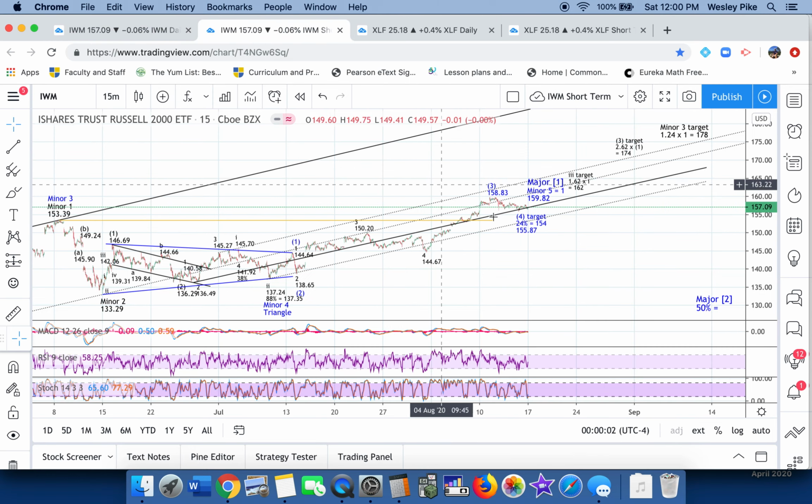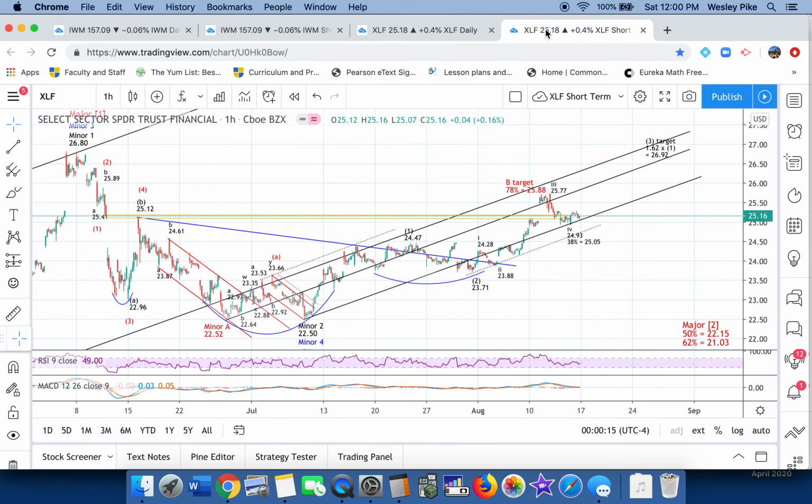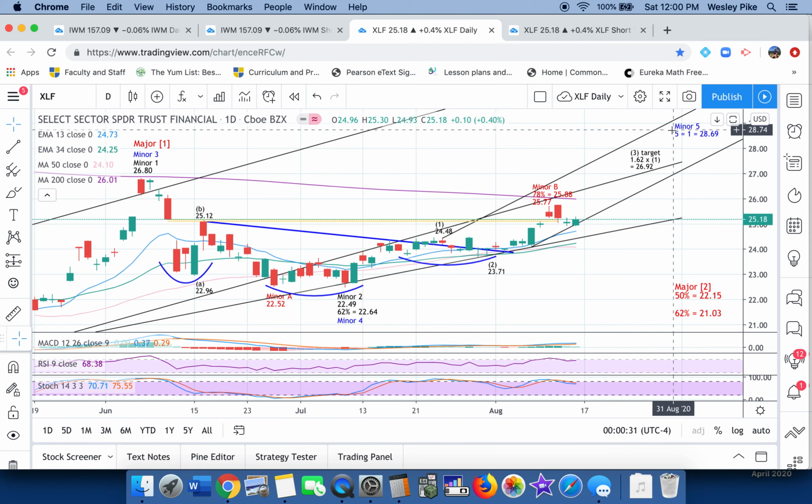IWM on the short term just held a very, very key lower rail support. You can see where the green line moves across the black there. It just held it. You're going to see on XLF in the short term, it also held at the close what I think is important bullish support. I see these parallel channels. I see upside in XLF. And on the daily, you're going to see very strong upside targets on XLF.